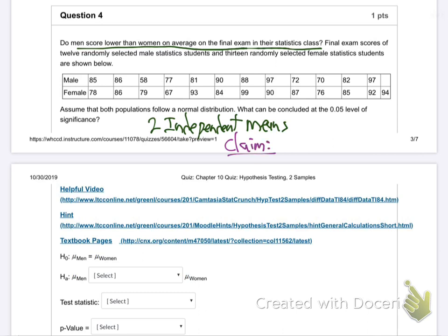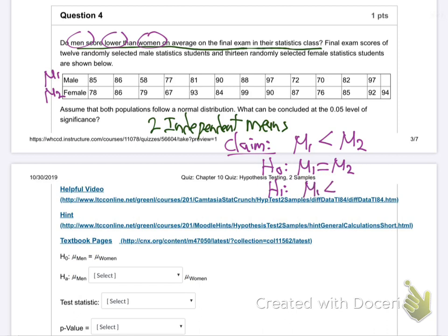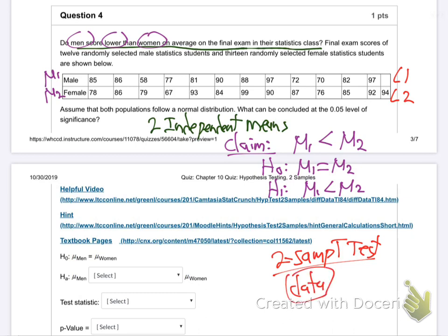What's the claim on this one? Men lower than women. Men are group 1, men are just coming first, women second. So men lower than women: mu1 less than mu2. So you know the rest. H0 is always equals, H1 therefore would be the less. And put this data in L1, put this in L2, and we're going to choose 2-sample t-test, right? And choose data, and away we go.